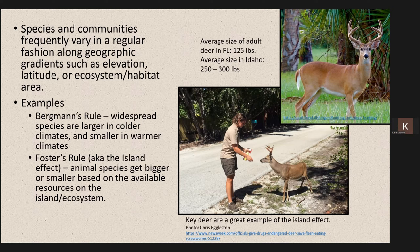And then key deer, our wonderful subspecies, is an example of the island effect, or island dwarfism. So bigger species becoming smaller, or smaller species becoming larger. I can't remember the name of the second rule. Oh yeah, there it goes, Foster's rule. Sitting here talking about it, I'm not even looking at my screen.